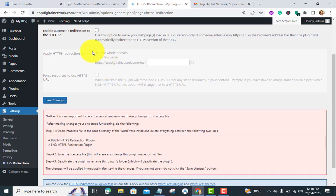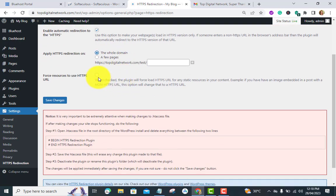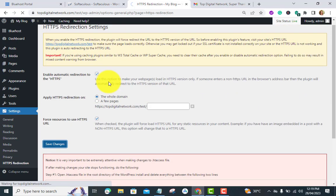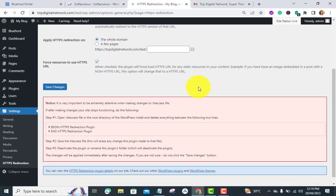https://topdigitalnetwork.com is automatically generated by Easy HTTPS Redirection, as opposed to one that is not automated. As a result, visitors are forced to navigate to the secure version of your website instead of the original version. Your SEO ranking will improve as a result. Another is that it forces static files to be loaded with HTTPS URLs.